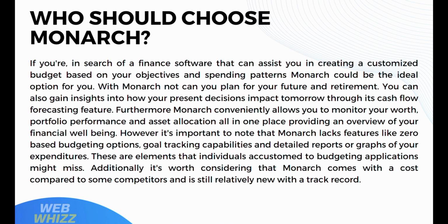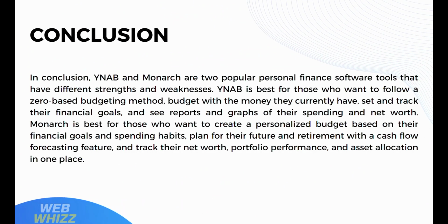Additionally, it's worth considering that Monarch comes with a higher cost compared to some competitors and is still relatively new with no track record. And now, in conclusion, YNAB and Monarch are two popular personal finance software tools that have different strengths and weaknesses, since YNAB is the best for those who want to follow a zero-based budgeting method, budget with money they currently have, set and track their financial goals, and see the reports and graphs of their spending and net worth.